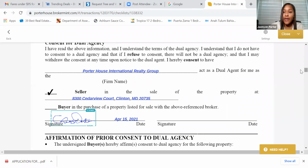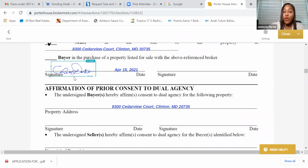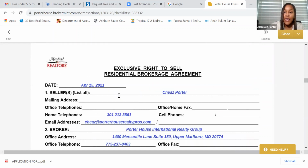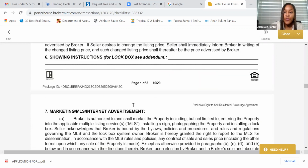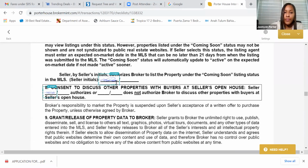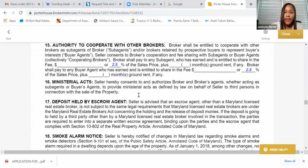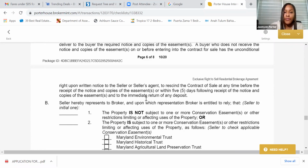And as you can see, I sent it over to my seller for signatures, and there it is. It allows the seller to draw their actual signature or choose an electronic signature. And just like that, I have my signed listing agreement. There you go. Seller signature there. Initials. Initials. And that actually looked like the full signature there. Okay. So I have everything I need.